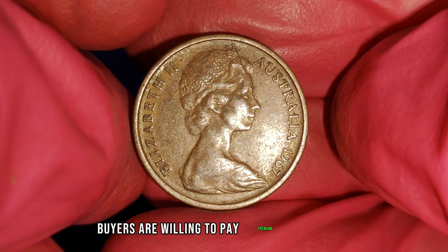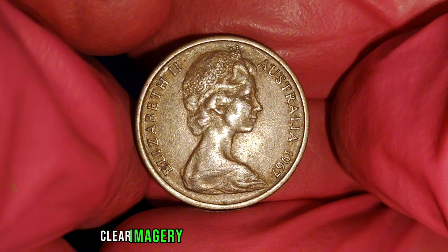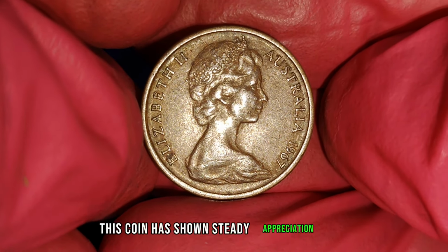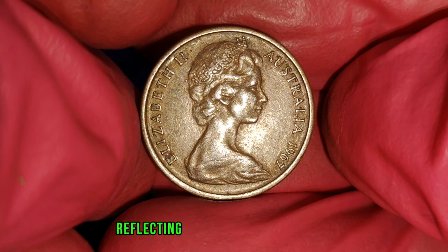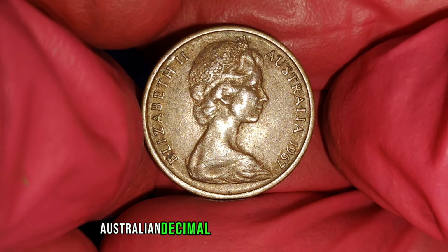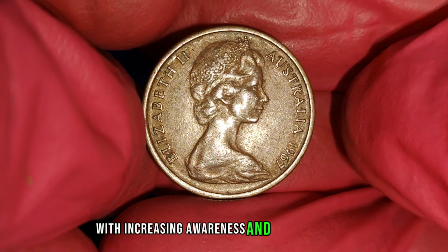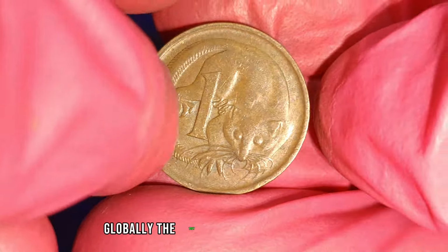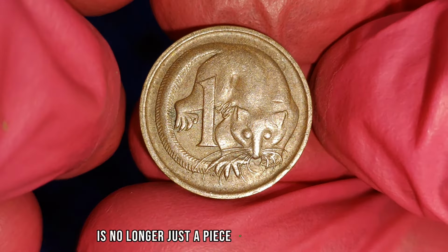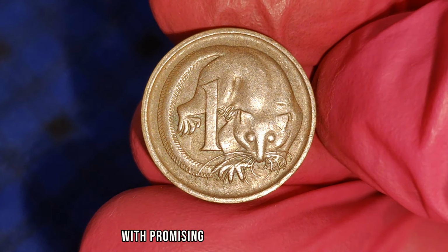Buyers are willing to pay premium prices for coins that showcase sharp details, clear imagery, and minimal signs of wear. This coin has shown steady appreciation in recent years, reflecting broader trends in the numismatic world where quality Australian decimal coins have surged in popularity. With increasing awareness and collector interest globally, the 1967 Australian 1 cent coin is no longer just a piece of pocket change, but a serious investment piece with promising growth potential.